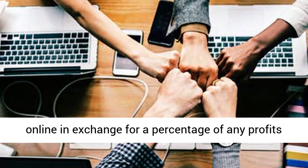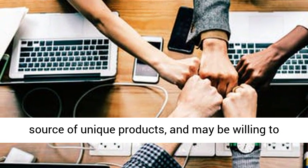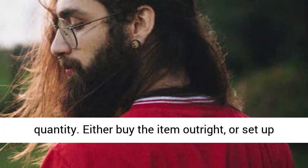Crafters. Local crafters are a good source of unique products and may be willing to reduce their prices for you if you purchase in quantity. Either buy the item outright or set up a consignment arrangement with them.